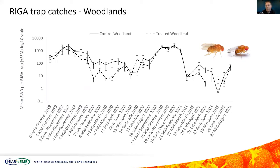This graph here breaks that information down into the series of assessments since October 2019 to August 2021. And this is comparing catches in the respective woodlands. The vertical axis is the mean SWD per Riga trap on a log 10 scale, so that you can see the difference between the lower and higher end catches. The full black line are catches in the control woodland, and the dashed black line are catches in the treated woodland. And what you can see from the graph is that catches in the treated woodland are lower than the control woodland most assessments.